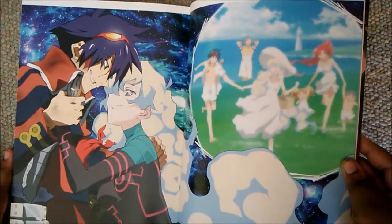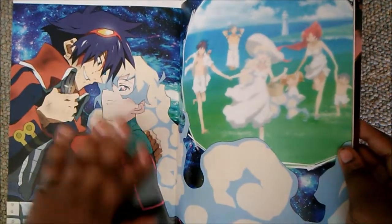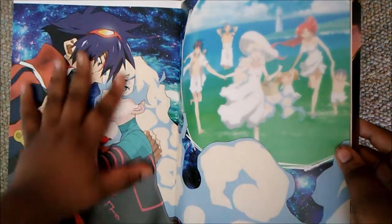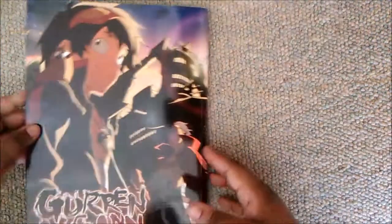It's of Simone and Nia. I freaking love this image right here. It was one of my favorite images I could find on Google way back when, before I learned of art books. But anyways, that's pretty much it for my art books.